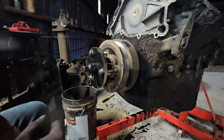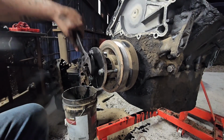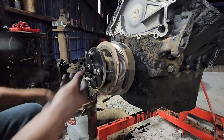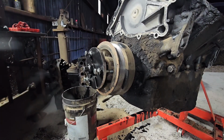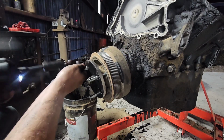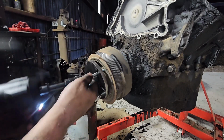Also, you can't look too closely at my ratchet because I didn't buy it at Harbor Freight. And somebody's gonna tell me that I'm stupid for wasting my money. I can't believe you buy Snap-on. You know they sell Snap-on at Harbor Freight?